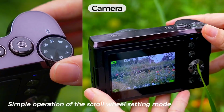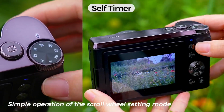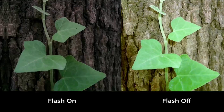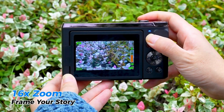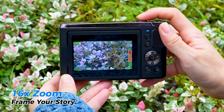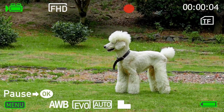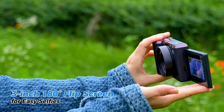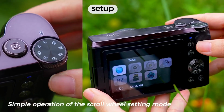It is a mandatory companion for the enthusiastic beginner or the student vlogger who needs a pocketable marvel that functions as a reliable bridge to professional-grade storytelling. You might find the 16x digital zoom less sharp than a true optical lens, but the built-in flash ensures your indoor captures remain vibrant and well-exposed. Selecting this streamlined hardware is a definitive step toward a future where no memory is left behind due to technical friction.